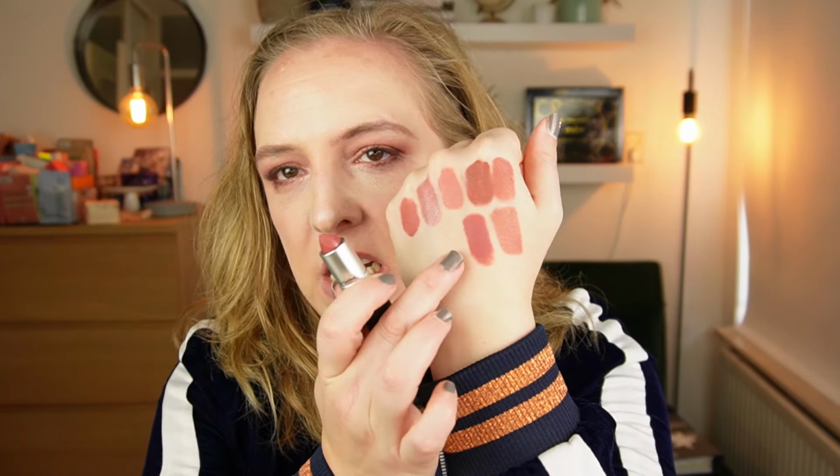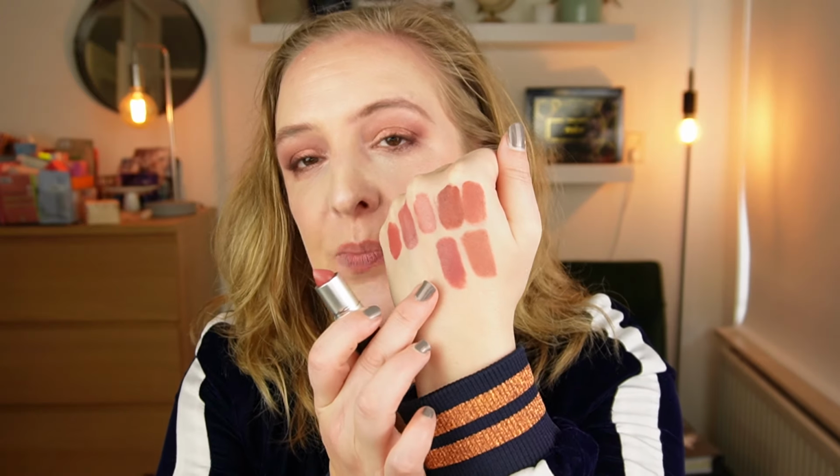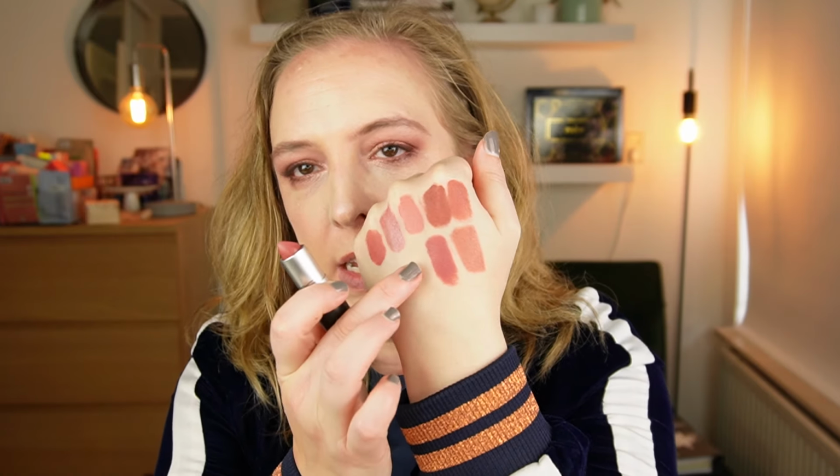I think Twig is one of the best nude lipsticks ever made, and if this happened to be discontinued, I would be very, very sad, because I'm so glad that I did get to pick up a new version of this, so I can still have it in my collection. This one doesn't look very used, but my original version was very used indeed. And here is what Twig looks like. Compared to Very Victoria, it's again a lot more plummy than what that has to offer, and it definitely has a bit more of a rosy tone.